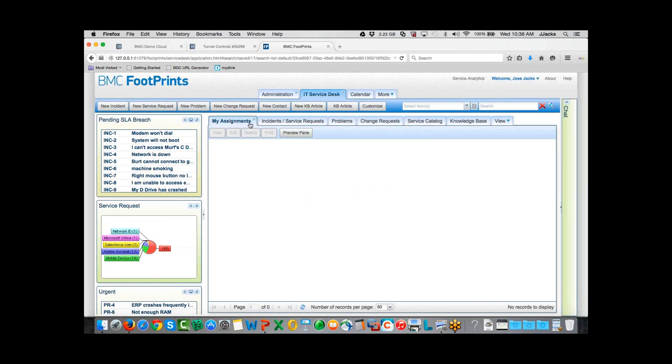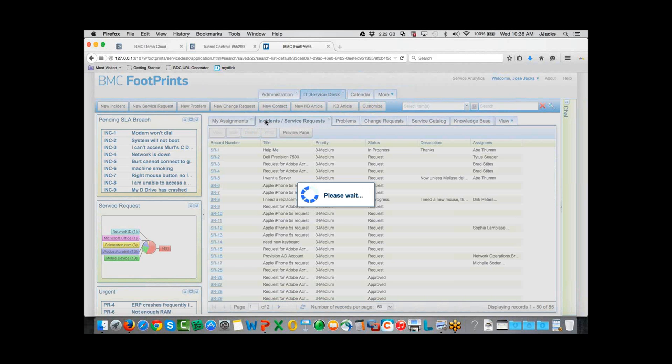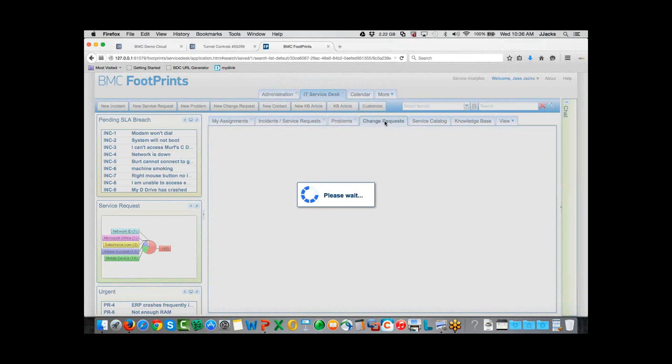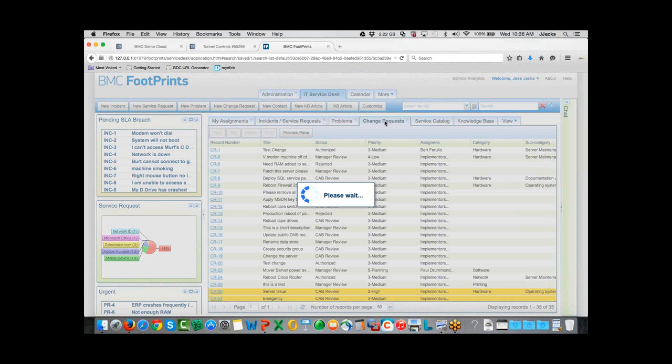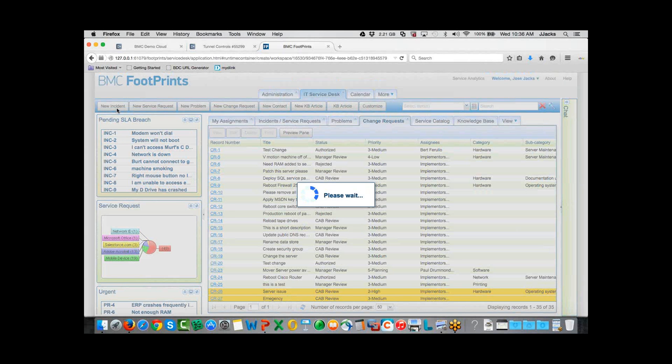But you can see here's where my work is done. I have my assignments, my incidents, my service requests. What are all the incidents and service requests we have? What are our problems? Where are our change requests? And this is different from our previous version where you had to go to different workspaces to see it. So we provide this now all in the one workspace. Our service catalog, our knowledge base. Plus, we give you the ability now to create these new incidents, new service requests right here from within the same window. Let's take a look at creating an incident.